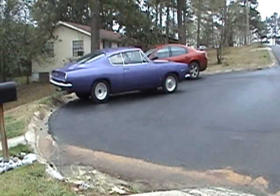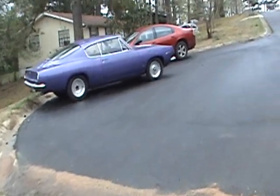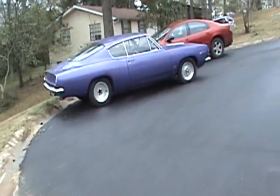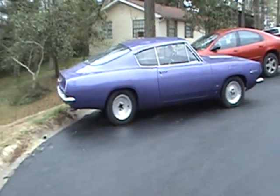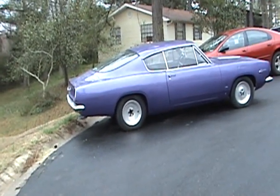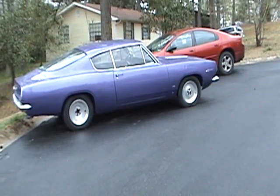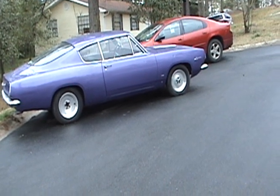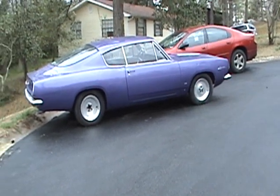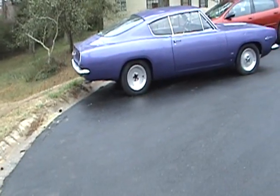Okay, here you go, 67 Barracuda, originally a 273 car. Now this has an E58 360. The paint's just, I don't know, 4 or 5 months old, plum crazy purple. And the E58 360 is a real special motor. Factory windage tray, all kind of little goodies here and there done to it. This one has center lines with long studs.